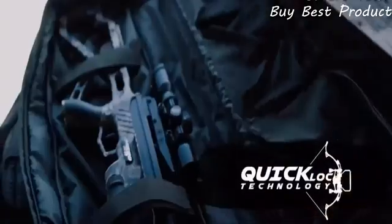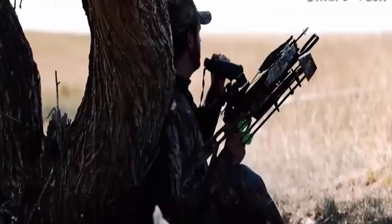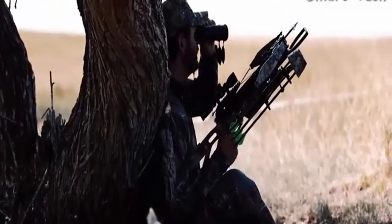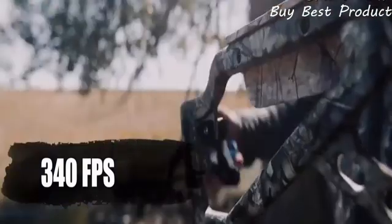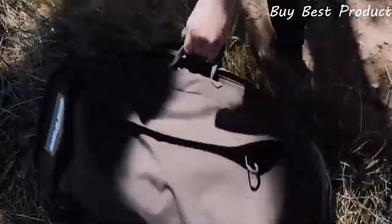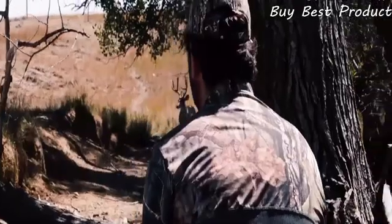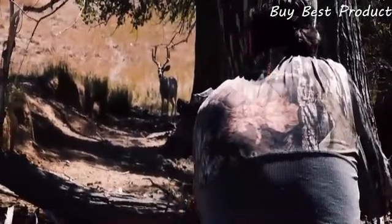The Micro 340 TD boasts game-changing, easy-to-use quick-lock technology that allows for convenient storage and effortless compact transportation. An all-aluminum mainframe, riser and trigger housing, and micro limb tech to reach blazing speeds up to 340 FPS. The Micro 340 TD is fully compatible with the Charger EXT silent cranking system and the Excalibur Explorer case. Undisputable performance and unmatched quality at an affordable price.